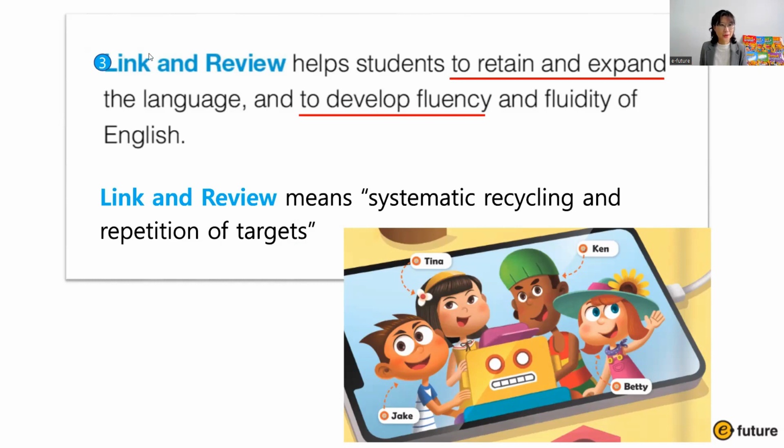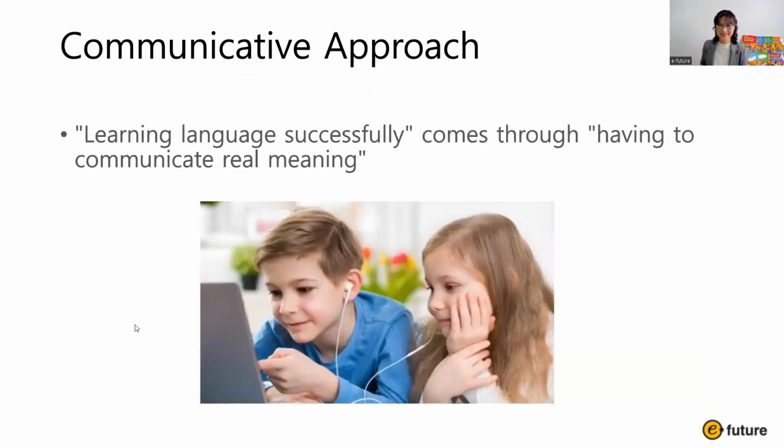Okay, so now you understand the basic principle of Smart English, the philosophy behind it. What's the most important thing? Communication, fun and easy activities, and link and review. We'll be looking at those three things today using the second edition of Smart English. Excited? Let's look at the communicative approach.